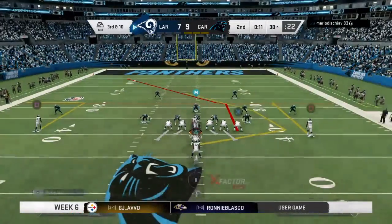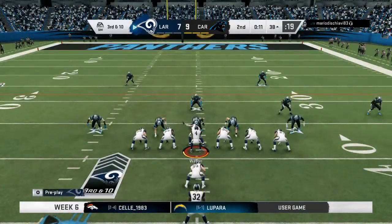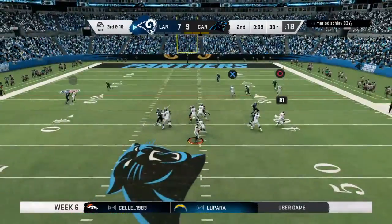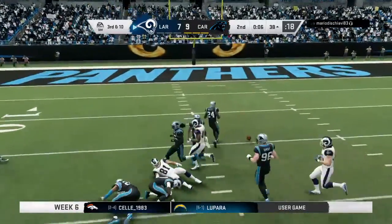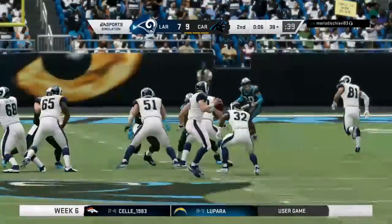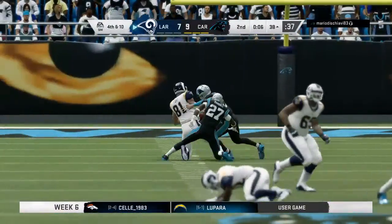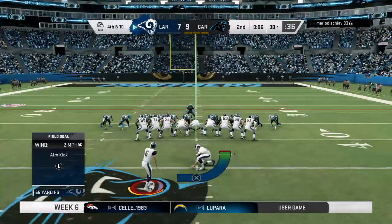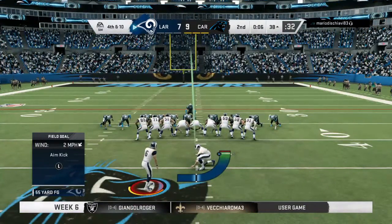Now they face a 3rd and 10 after back-to-back incompletions. Throwing again here, Wilson. And that'll be incomplete with just 6 seconds left on the clock. So now the Rams send out the field goal team here. This officially a 55-yard attempt.